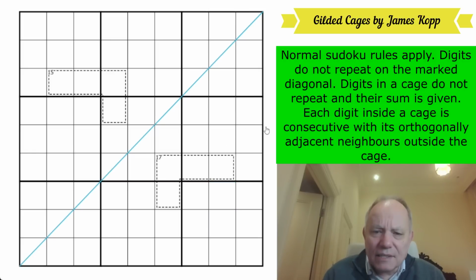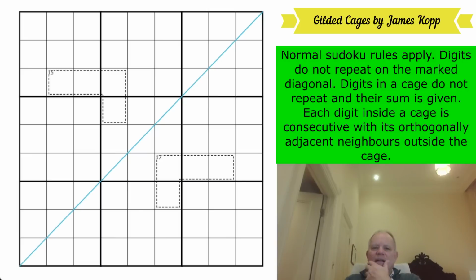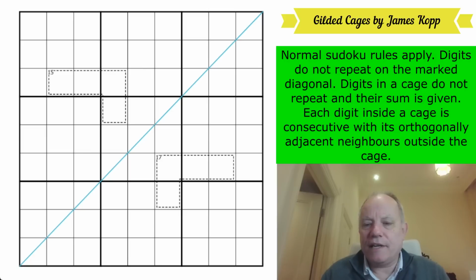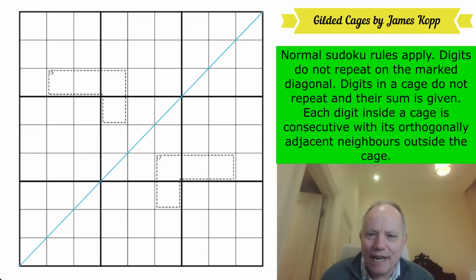Wow, that is going to make this able to be disambiguated with a unique solution. That is incredible. How can that rule do that? Well, I guess we're going to find out. Give it a try yourself on the link under the video. I'm gobsmacked by that. I really am amazed.